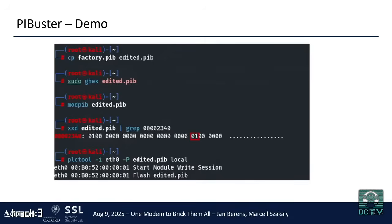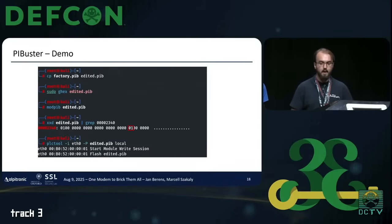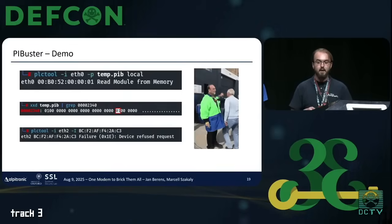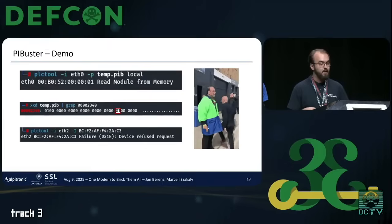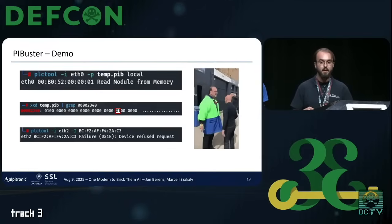First, we look at the factory PIB and try to edit the security bit setting. Here it is a slightly different offset than what was shown in the previous slide, because this is just a raw file, and we ignore the offsets mentioned in the NDA documentation. As a last step, we flash the edited PIB with the security byte onto the modem connected to F0, and then look if the rewriting was actually successful by dumping the configuration file again and looking at the offset.